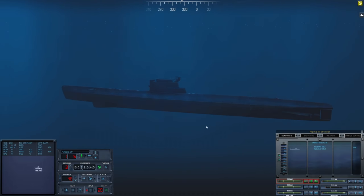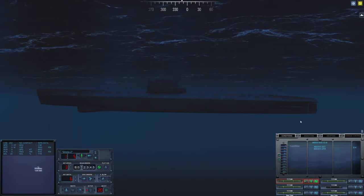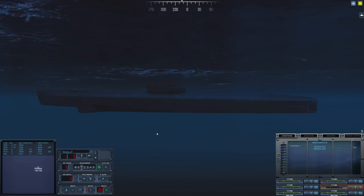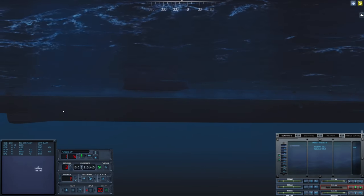There is a moderate layer at a depth of 30 meters. I'm actually going to pop up to periscope depth real quickly just to check that out and see what's going on there. Okay, we are coming up to PD. As you can see, we have one decoy loaded in tube number 4, and then the rest are set 65 torpedoes. I figured that would be best for an anti-submarine engagement.